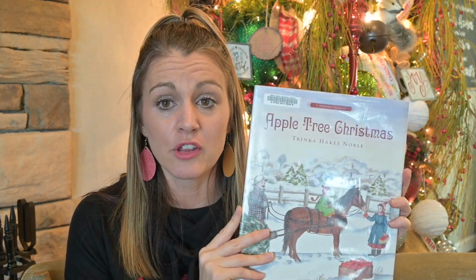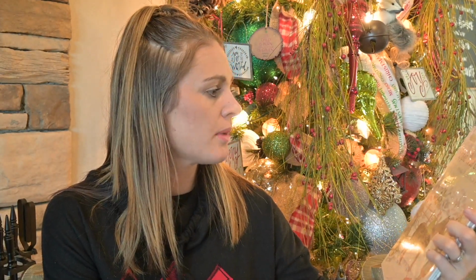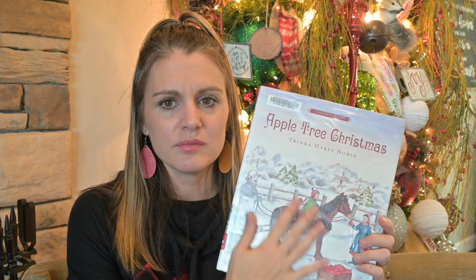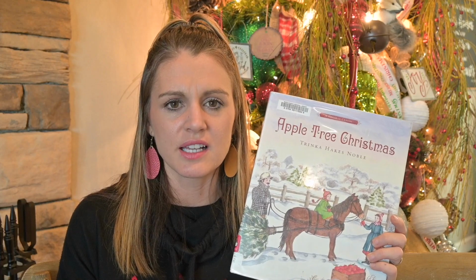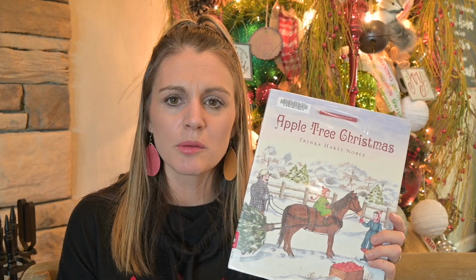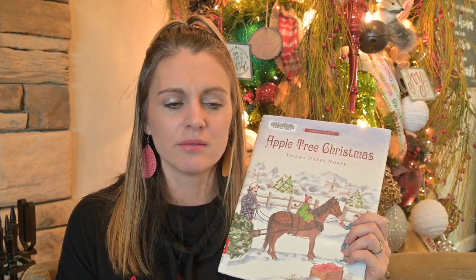Okay, another owner. This is Apple Tree Christmas by Trinka Hakes Noble. Again, very sweet book. This family goes through a whole process of picking apples and making apples, and then their apple tree gets messed up during a storm, and it's the dad giving his children a heartwarming gift from the apples. My kids love it. Every time I pull it out, my youngest says, oh, I love that book, because we just read it for the first time a few days ago for this season.